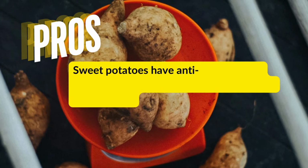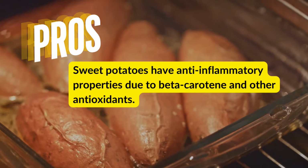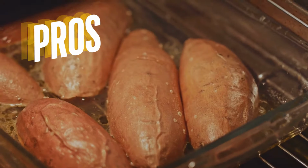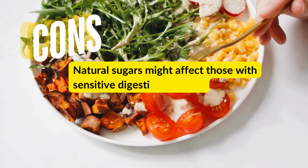Sweet potato pros. They have anti-inflammatory properties due to beta-carotene and other antioxidants, and they are easily digestible when cooked thoroughly. The cons. They have moderate fiber content, which might be challenging during flare-ups. The natural sugars might affect those with sensitive digestive systems.